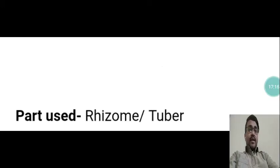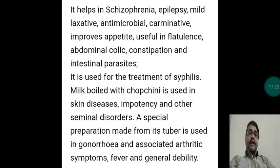The part used of the drug Chopchini is the rhizome or the tuber. The indication of Chopchini includes that it helps in schizophrenia, epilepsy, and is a mild laxative, antimicrobial, carminative. It improves appetite, and is useful in flatulence, abdominal colic, constipation and intestinal parasites.